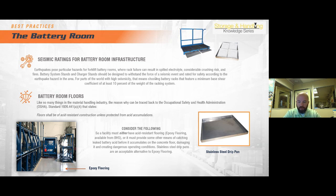Next is battery room floors, and I'll refer to some of the standards that we have in the United States. We have a body called OSHA, which stands for Occupational Safety and Health Administration, that makes a lot of the rules regarding workplace safety and taking care of the workers. One of their rules says that the floor shall be made of an acid-resistant construction unless protected from acid accumulations. What this means is that the floor needs to have an acid-resistant epoxy coating on it, or the battery stands need to have a protection system in them, like drip pans, to keep that acid from going down. Lots of people might be wondering, why would I have acid in there?